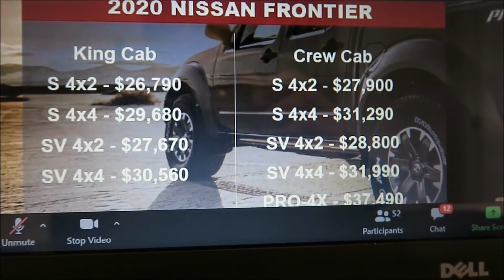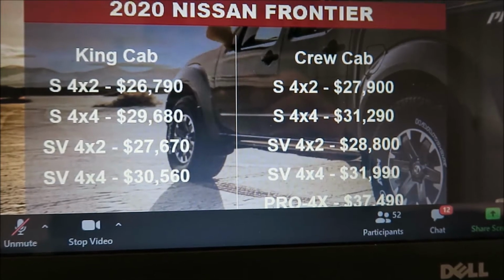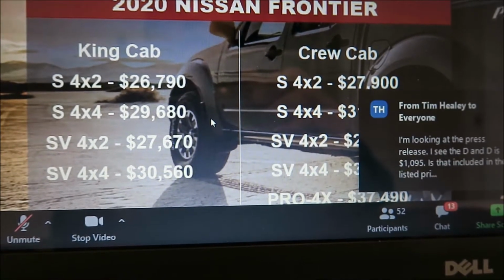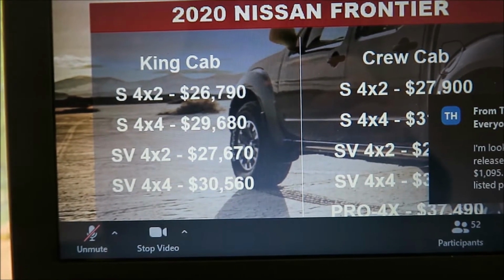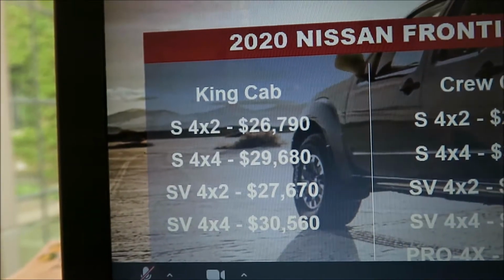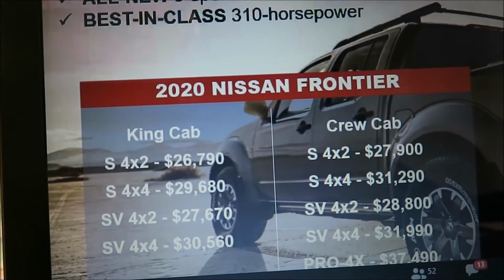On the crew cab side, we dropped the SL, we dropped the Desert Runner. So we maintain the S Crew Cab V6 that we had before. It's now priced at $27,900. The 4x4 at $31,290. The SV 4x2 and 4x4 at $28,800 and $31,990. And the Pro 4X at $37,490.